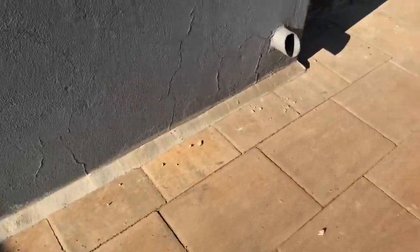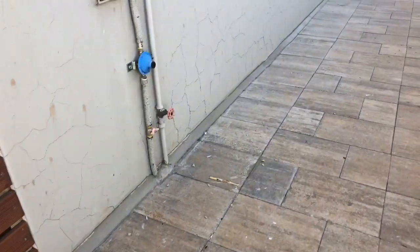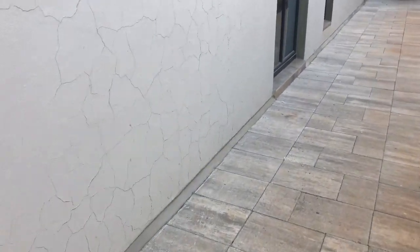See the curb. So what happens is the surface water will then hit the curb instead of entering straight into the foundation and causing further issues of damp or rising damp. The curb now is being created to take all that surface water and run it straight onto the paving and away from the actual foundation.